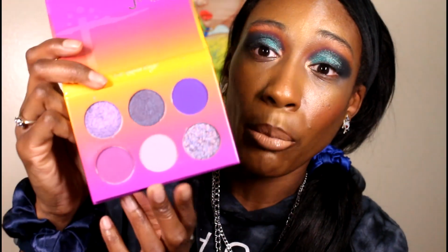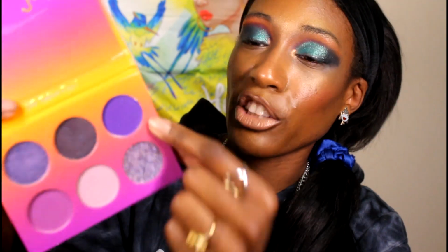Next I have the Nubian Royal. This was one of their holiday collections. Now the downside to this one is this pressed glitter right here. I'm not feeling it. I'd rather have another shimmer or another matte. Be that as it may, it's here. I've never touched it a day in my life. What I love about this palette is this purple right here. To me, this is such a gorgeous royal purple. You see what they did there?